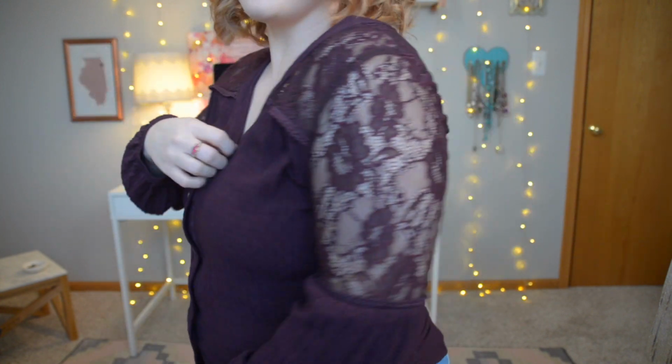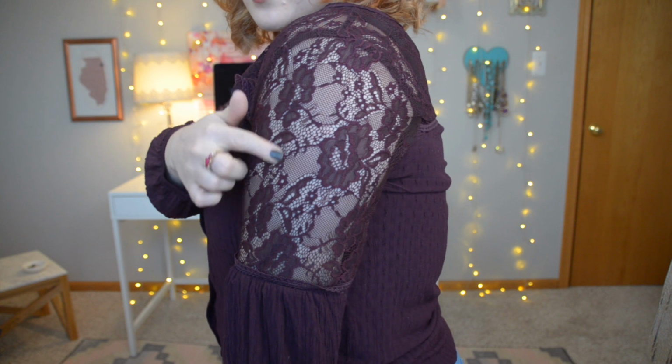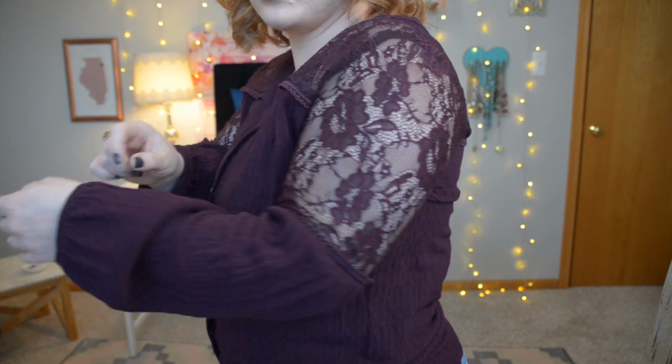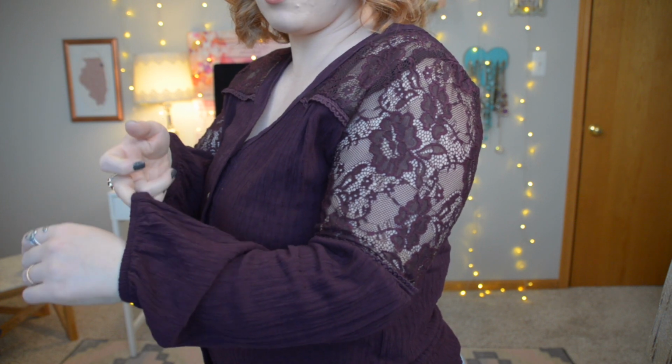So this top is absolutely beautiful. I love it. Yeah, this definitely gives you a better look at the top overall. It's a beautiful wine color with this gorgeous detailing. The sleeve has kind of a ruching to it. And then this is the arm, and it can be pulled back and pushed out of my way, which as a working makeup artist is a necessity.